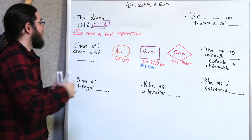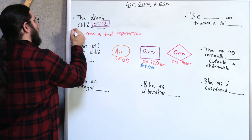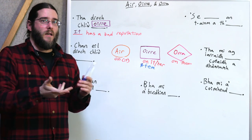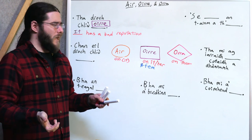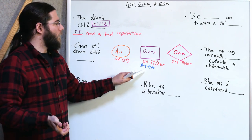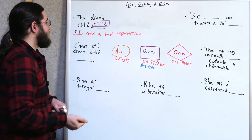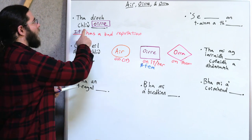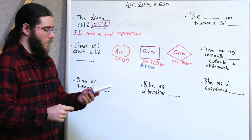Done. It has a bad reputation. And in this case, we're talking about the cat school. Because remember, school in Gaelic is technically a feminine word. So we want Uda, the kind of "it" we want. Gleva, hadroch chlu Uda. It has a bad reputation.